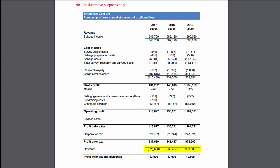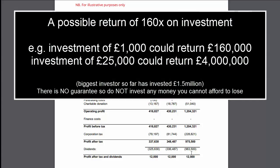So in actual fact, if you look at these dividends, 325 million first year, 336 million second year, and 963 million, i.e. just short of 1 billion in the third year, you are talking a total return there of 160 times investment. So in other words, if you put in £1,000, and if these figures were correct, and it is a fair chunk of speculation, but if these figures are correct with the amount of gold that is down there, remember, £232 billion worth of gold was shipped out of the UK in the First and Second World Wars. That's documented.